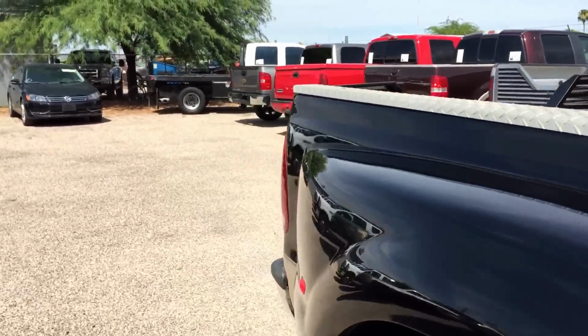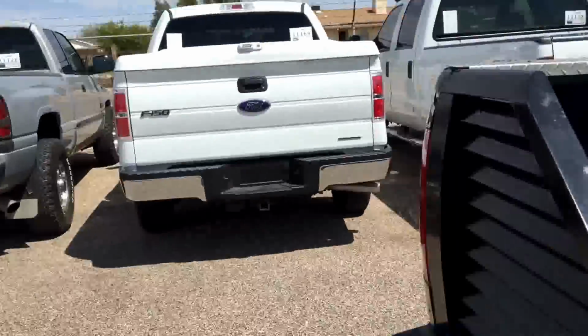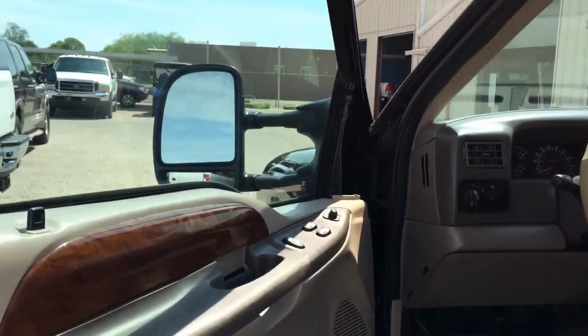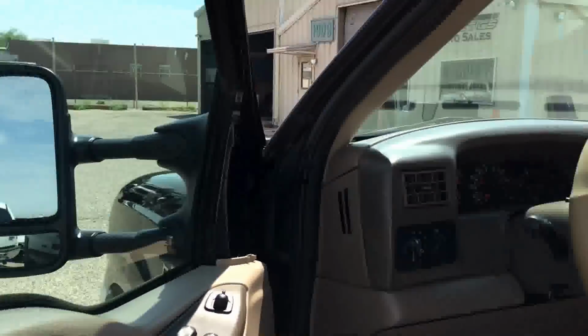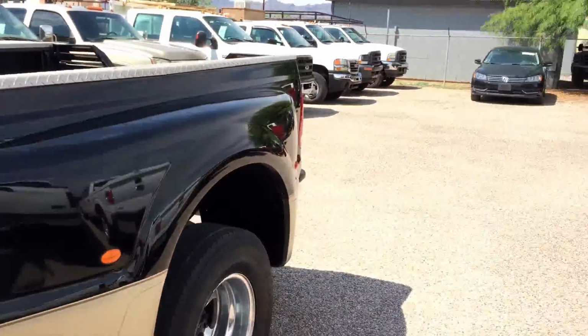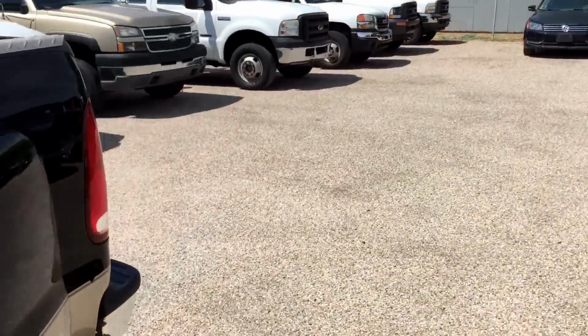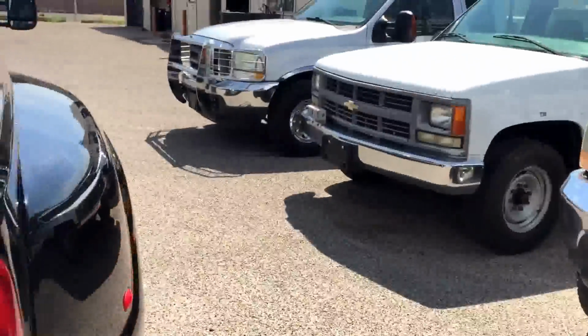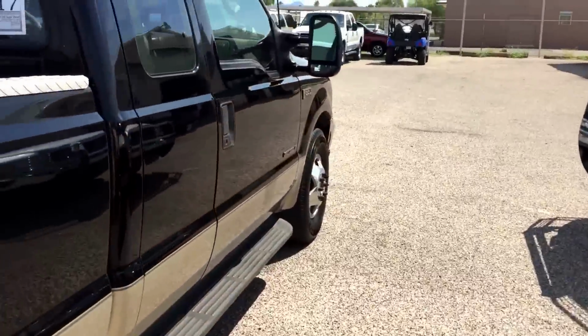And I locked the door. That is a bad habit I have. But I do have a good habit of leaving this door open, which is really good. Because, well, you talk about disappointing. I love when I do that. When I close the door and I've locked myself out of a running truck, which happens about once a month.